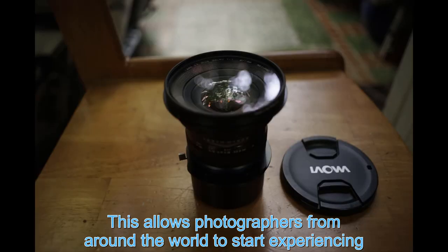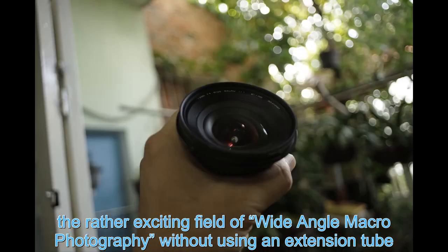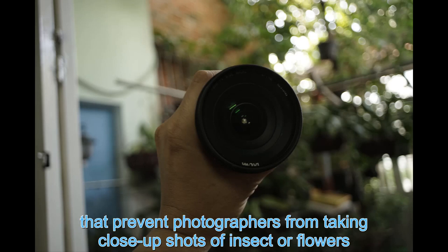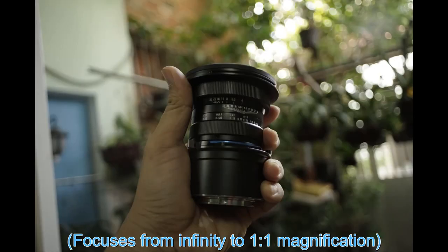This allows photographers from around the world to start experiencing the rather exciting field of wide-angle macro photography, without using an extension tube. Macro lenses currently in the market tend to have mid to long focal lengths that prevent photographers from taking close-up shots of insects or flowers, and including background details like their habitat or environment. It focuses from infinity to 1:1 magnification.